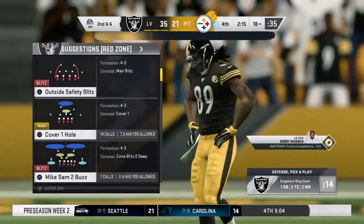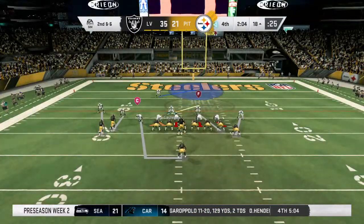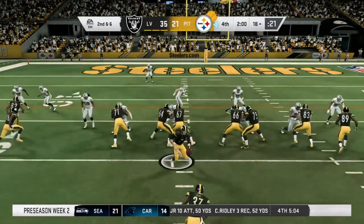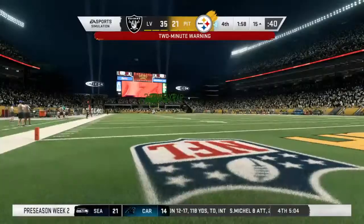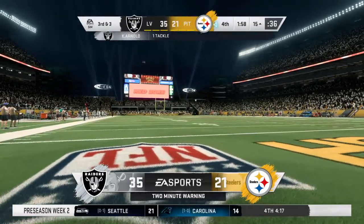It's 2nd down. One thing you're hoping for when you run drag routes, you're able to hit a receiver in stride, and he can pick up a lot of yardage after the catch. But in this situation, the defense was effective, able to stop him before he could get a good head of steam going. And he'll take it from the 18 to the 15, a gain of 3.